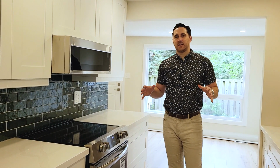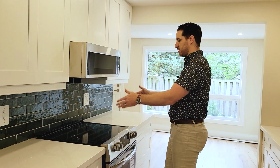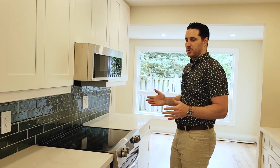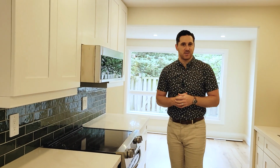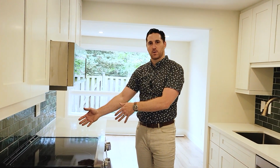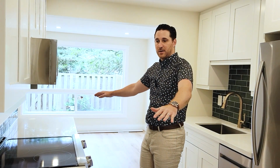The next thing we did is we wanted to change the actual layout of the kitchen. The sink used to be right here in the middle. We felt that you need more counter space when you're working at the stove as opposed to the sink. So we swapped and moved the stove over to this side of the kitchen, and now we have the sink and the fridge on the opposite side of the kitchen. Obviously, this allows for a great amount of working space.